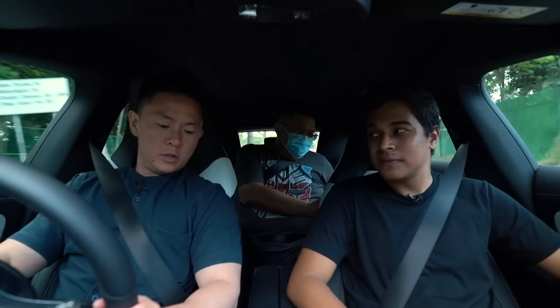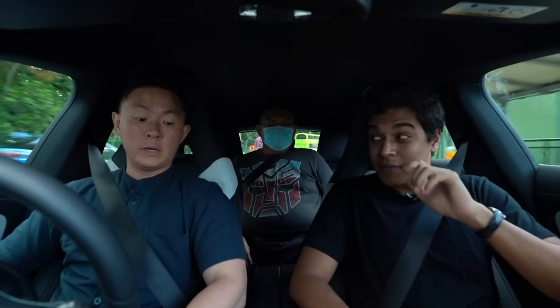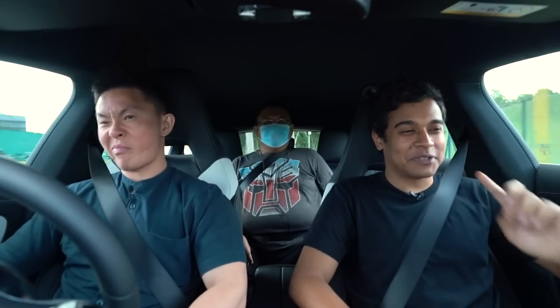You know what I can get used to? They should actually have a button for ventilated seats. I think I can get used to that, in this weather. There's an option for ventilated seats though. Oh really? How much? I think it's about $3,000-$4,000.